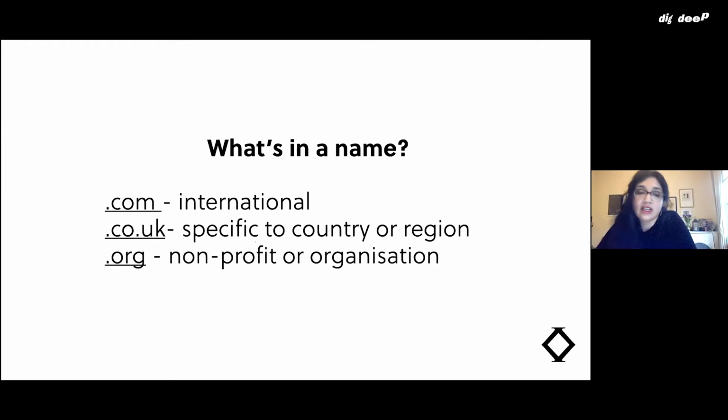.co.uk is specific to the UK, but you get other ones for other countries as well. So if you're creating something specific to a country or region, this can be quite useful. And sometimes .co.uk can be cheaper as well, depending on what domain you're looking for. Then .org can be useful if you're setting up a nonprofit or organization or charity. But these are just 3 examples of endings.